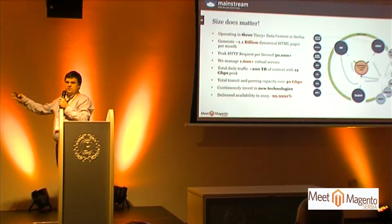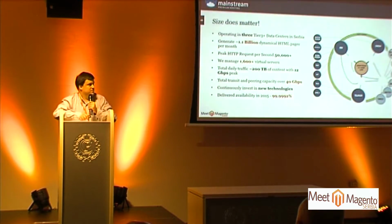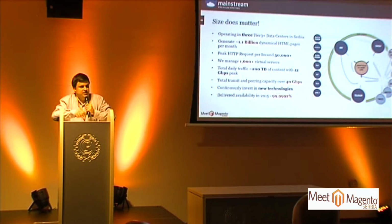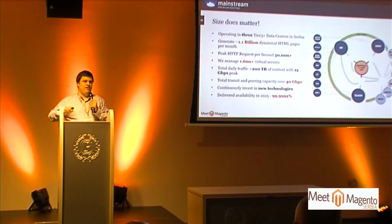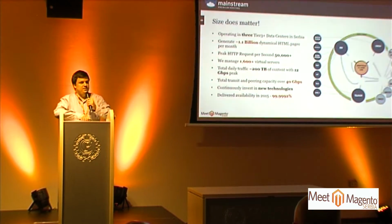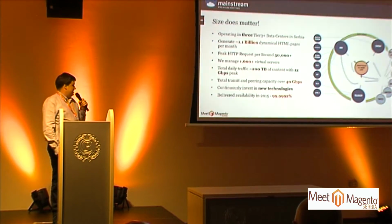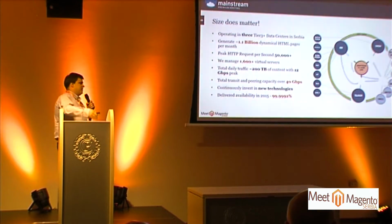We are operating in 3 data centers in Serbia, and we are generating more than 1 billion web pages per month, which is quite a lot. At peaks, we have more than 50,000 HTTP requests per second, which is also a good number. We manage more than 1,600 virtual servers on our own. The total daily traffic is a bit more than 200 terabytes per day, and we sustain more than 12 gigabits per second at peak time on an average daily usage. Regarding capacity, we have more than 40 gigabits, and we are constantly investing money and other resources into new technologies and new solutions that we can offer to our customers.